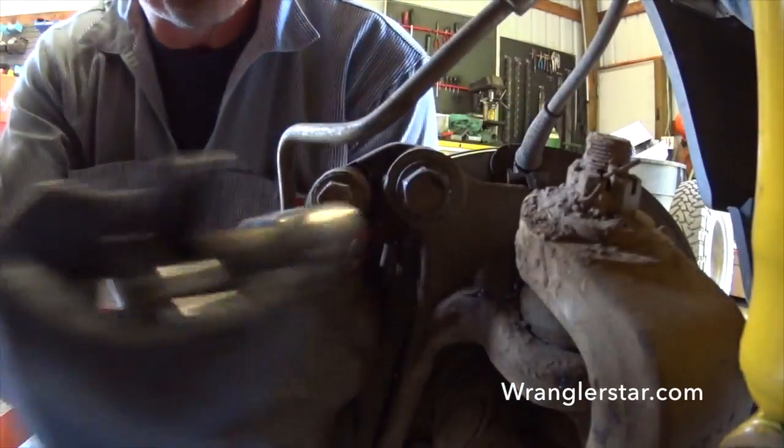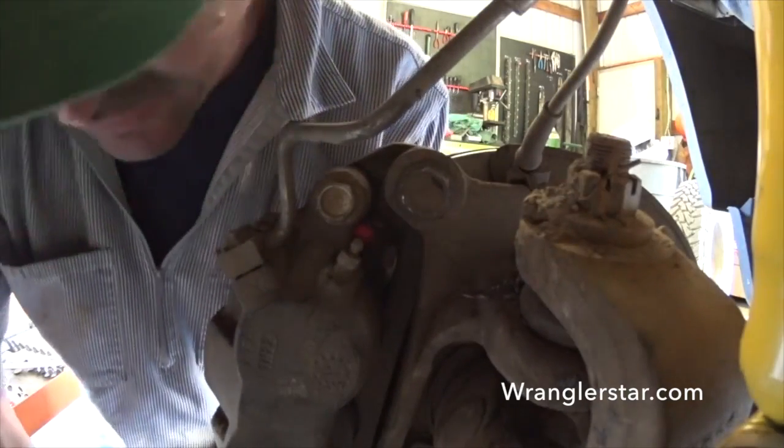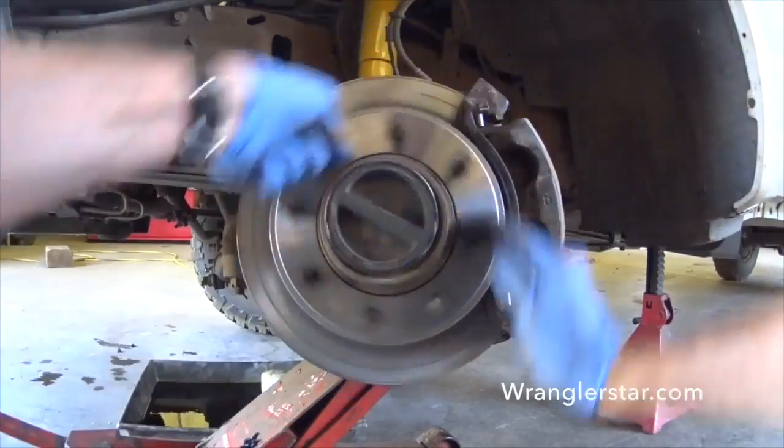It's okay to use the impact wrench on your brake stuff. Finish everything off by hand so you can feel the torque. There, that looks great, just like new.